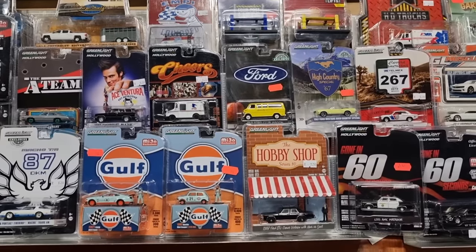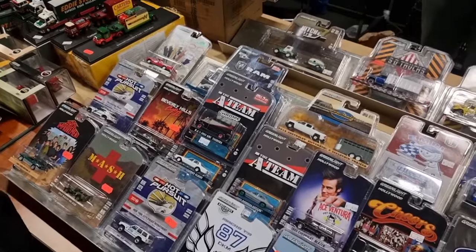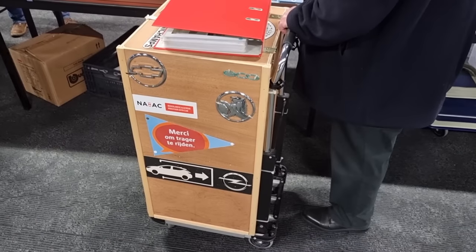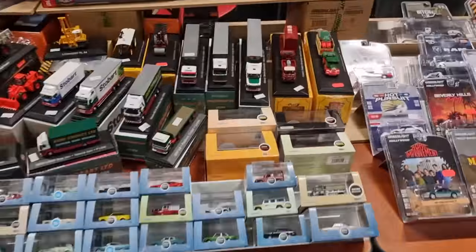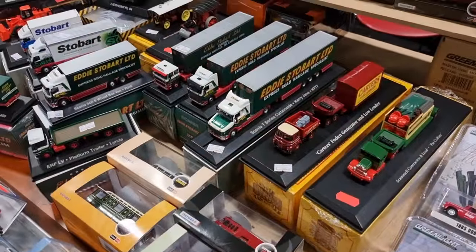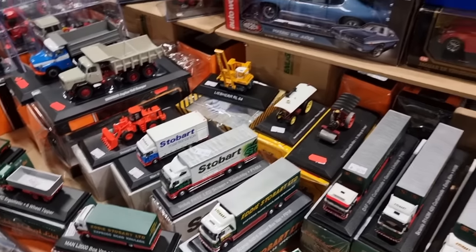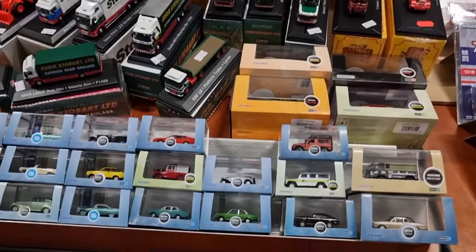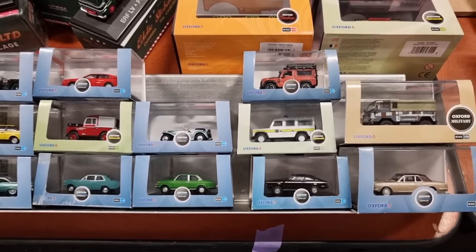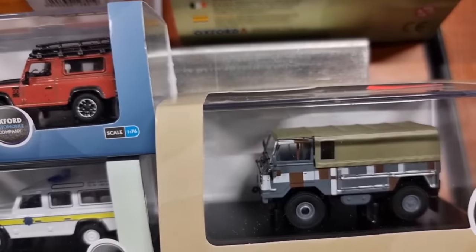Ace Ventura and Gone in 60 Seconds. Beverly Hills Cop. Wow, this is a real pro collector, and he even got a Namac sticker on his suitcase. Super cool, I like that. Oxford Diecast. This is 1:72 scale, 1:76. There, I got it.